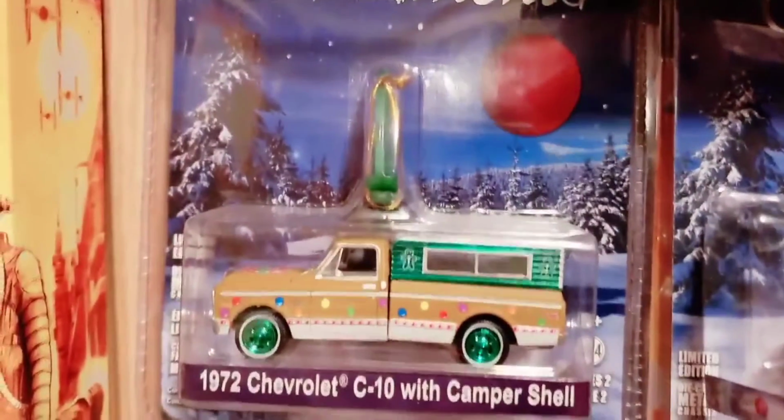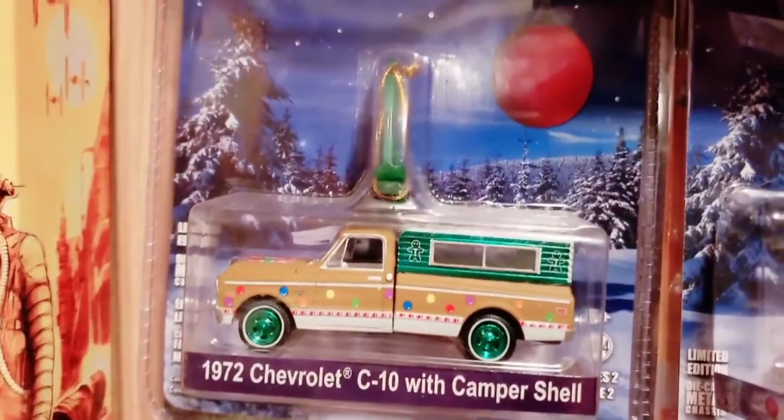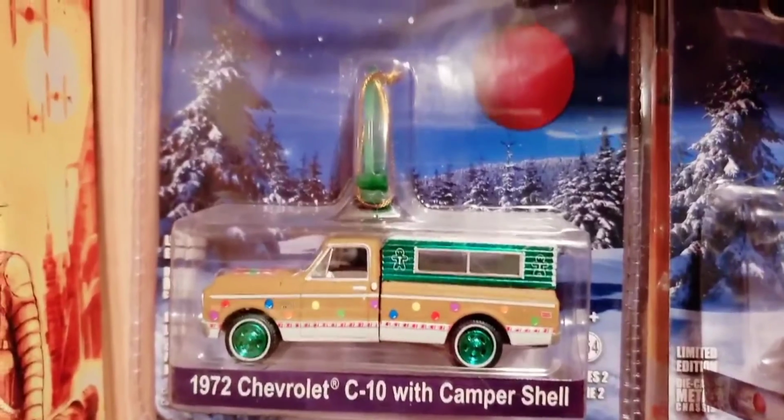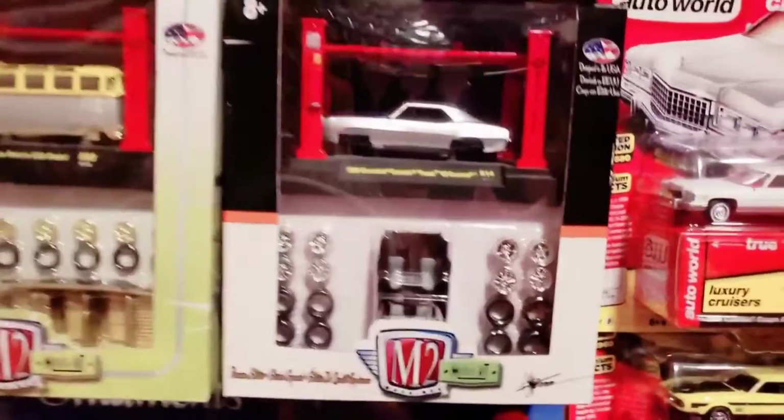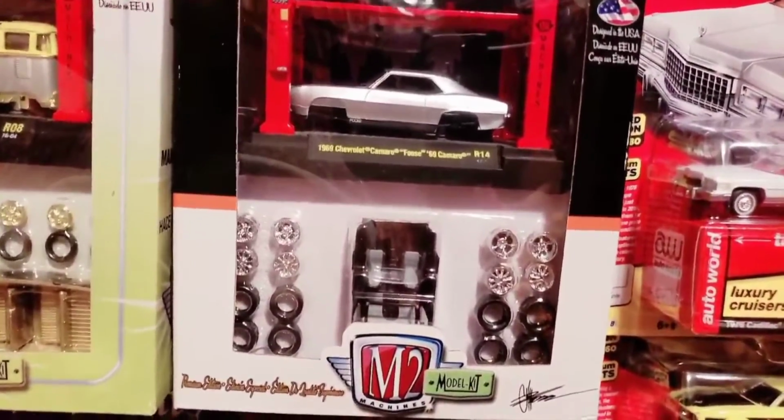Just some cool ones looking there. This one here is actually a chase with the green wheels and the green top. Green canopy, 72 Chevy C10. Couple of auto kits here. This is just a regular, but it's a Camaro, so I bought it, of course.